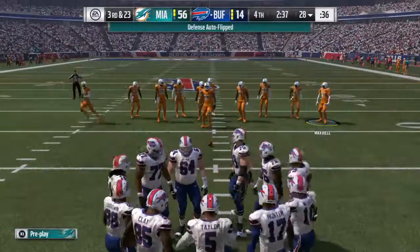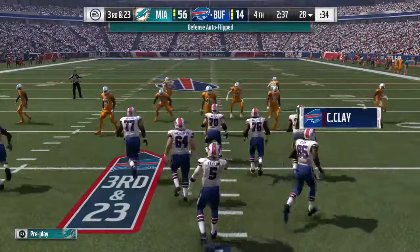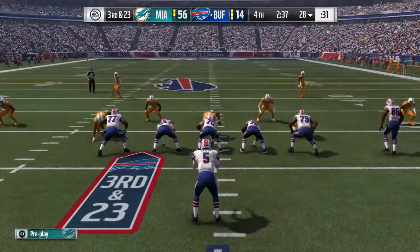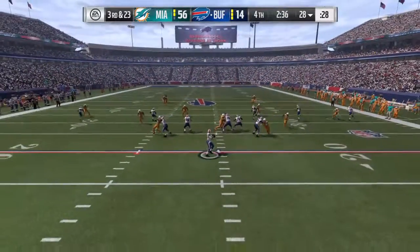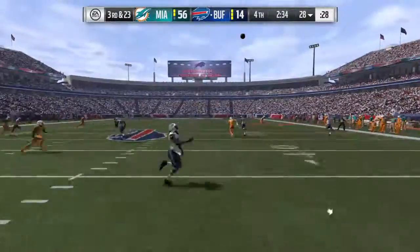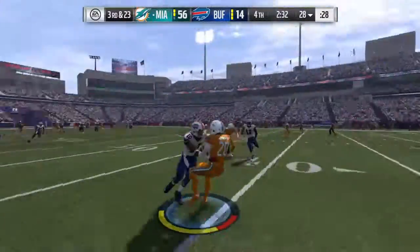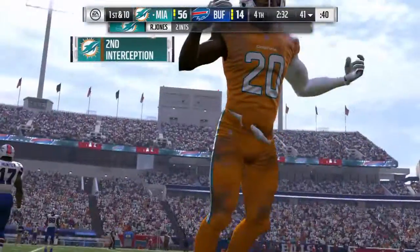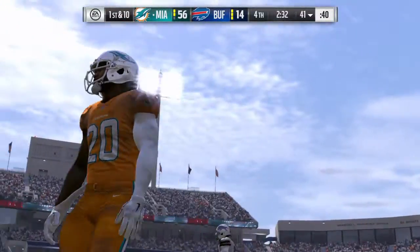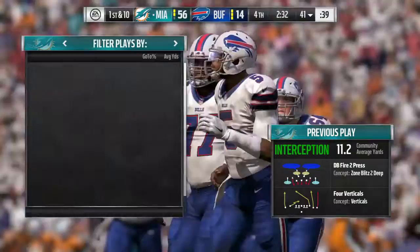So incomplete on 2nd down. Now they'll look to convert here on 3rd. Three down. Here we go. Brad 38. From the shotgun, it's Taylor. He sets to fire deep. And his pass is intercepted for the 4th time today. Picked off by Rashad Jones. And they will set up shop at their own 41-yard line.